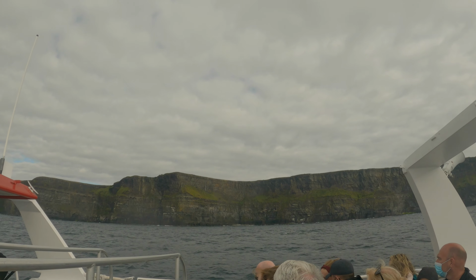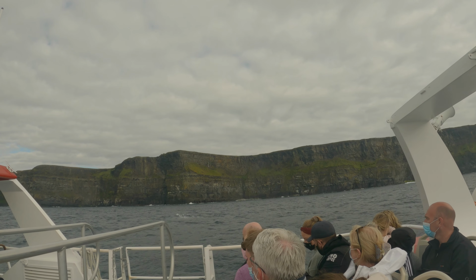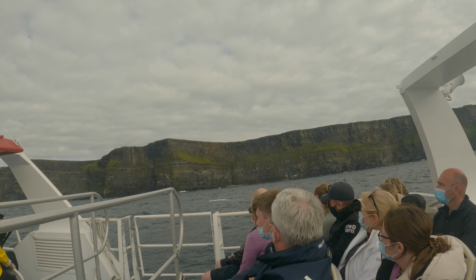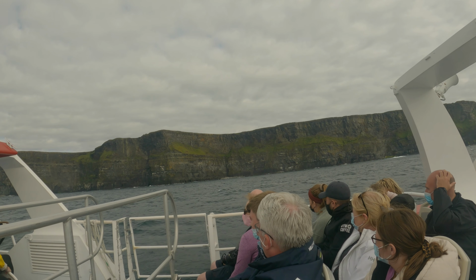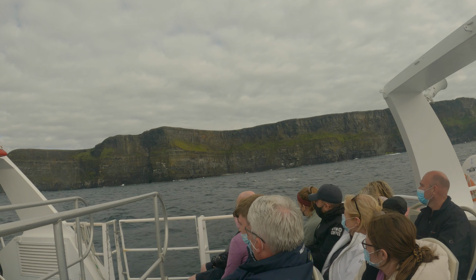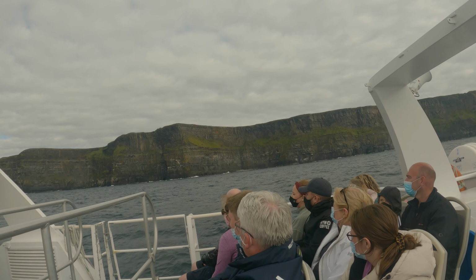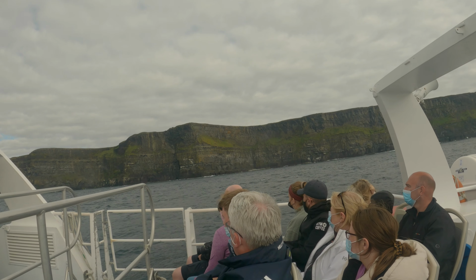During the nesting season here at the Cliffs of Moher, which is from the middle of April up to the middle of July, over 40,000 birds are nesting, making it one of Ireland's largest seabird colonies. The largest family of birds that nest here are the auks, and they consist of the guillemot, the razorbill, and the puffin. So we'll start with the puffin.